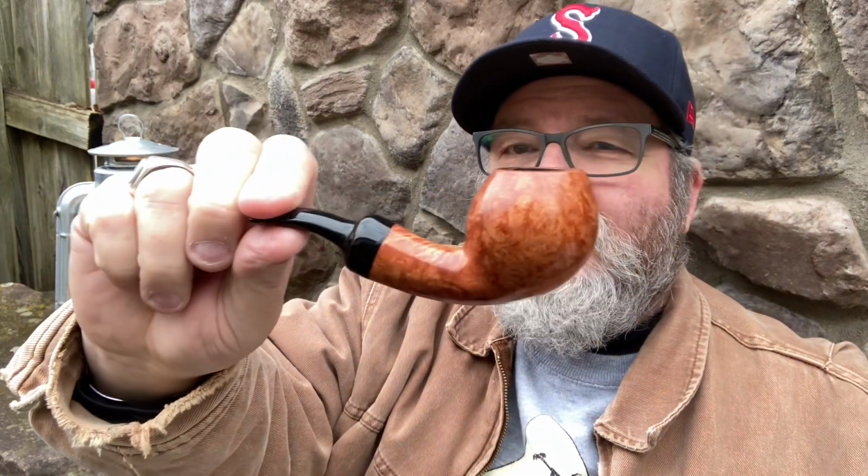Today I am out here on the new Onion Patch Patio. And I'm smoking my handmade pipe here that I got from Takeo Kimura. I'm trying to get the name on here. It is a Road Town handmade. I love this pipe. What a great smoking pipe.